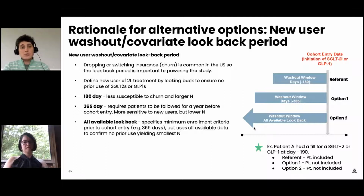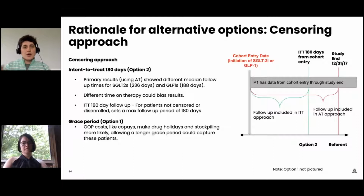So this is new user washout covariate look back, but we can go to the third category, which would be the censoring approach. I think of the new user look back washout period as looking backwards in time, right? We're looking back to see who used second-line therapy. For the censoring approach, I like to think of it as looking forward to really understand how long we're going to follow each patient.